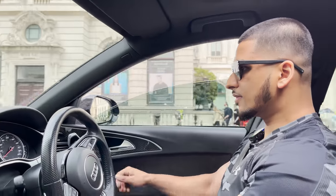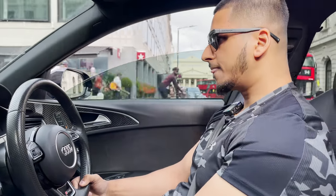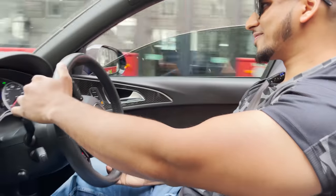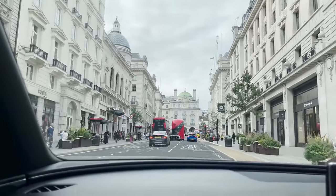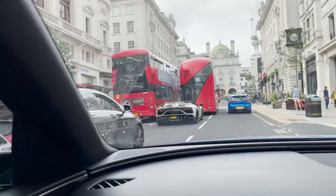We're out in Piccadilly today. We just spotted something, you know. I think it's an SV. He thinks it's an SVJ, but we'll see, innit? I've got the eye for cars. I think it's SVJ. It's SVJ, yeah. What do you lot think that is? Let's get closer. It's an SV, man. It's an SVJ. No.